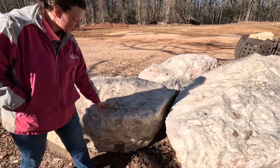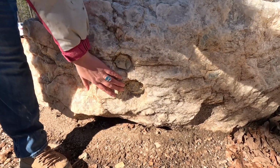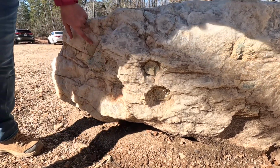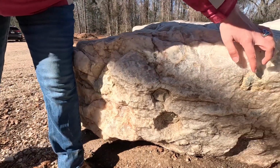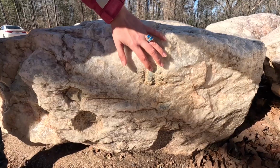This one is regular quartz, but it has beryl crystals embedded into it. These are full hexagon beryl crystals, and then you have pieces here and over here that aren't quite formed into the full hexagon, but they are still aquamarine beryl.